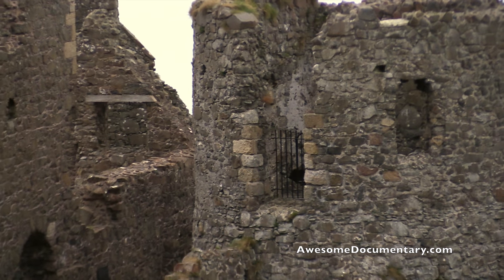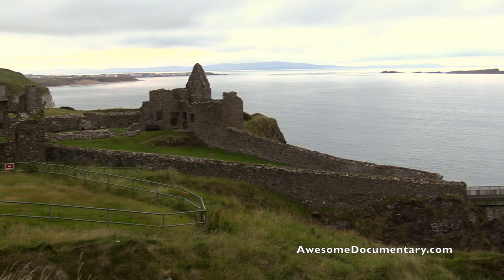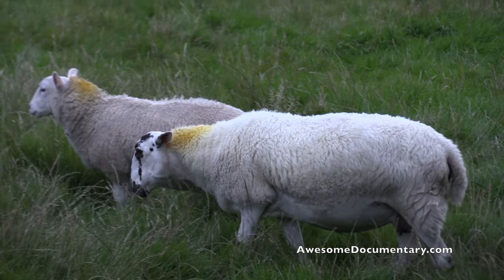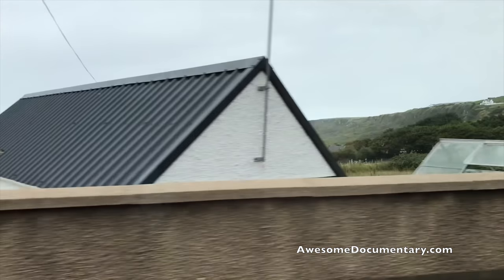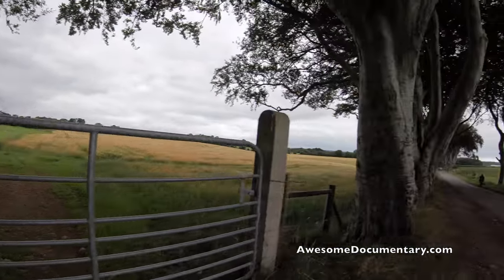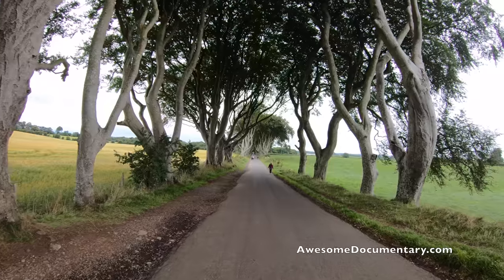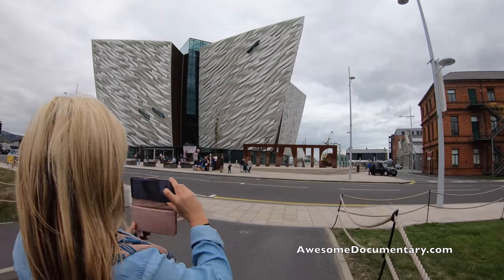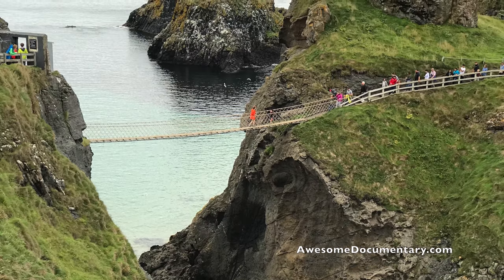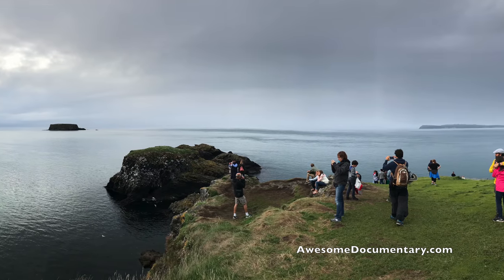So nice, like we have it all to ourselves. The sun is setting. Well, cows can go in there. They might all see the coast. It's so peaceful. That would be awesome to live right here on the edge of this cliff.